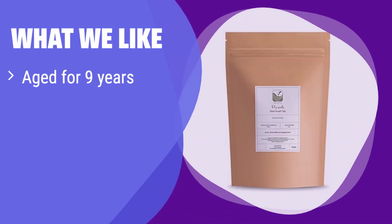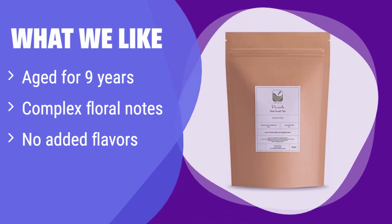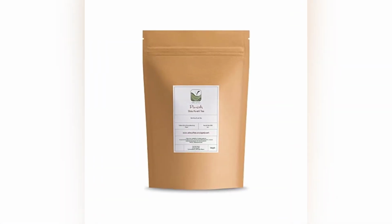What we like? This Pu Erh has been aged for 9 years, developing a truly remarkable flavor. It offers complex floral notes and a lingering hint of honeysuckle. If you appreciate a tea with a rich history and a complex flavor profile, you should consider this. What people say.